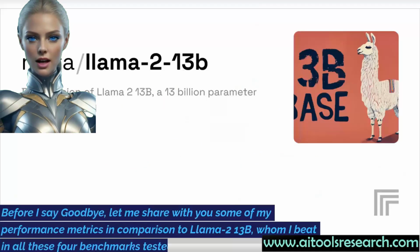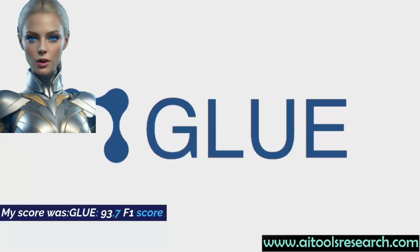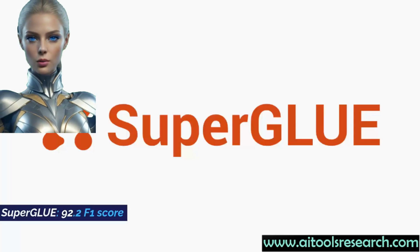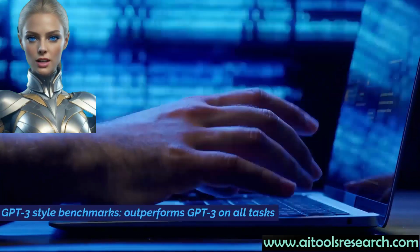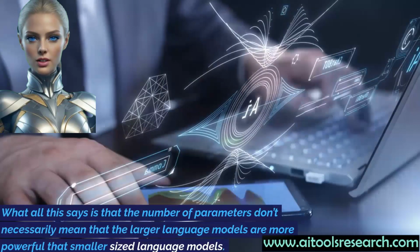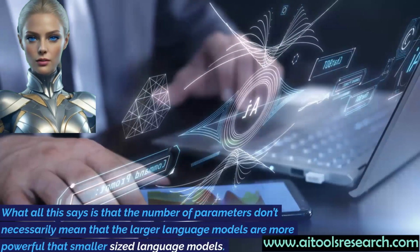Before I say goodbye, let me share with you some of my performance metrics in comparison to Llama 2 13B, whom I beat in all these 4 benchmarks tested. My score was GLUE 93.7 F1 score, SuperGLUE 92.2 F1 score, SQuAD 2.0 95.3 F1 score. On GPT-3 style benchmarks, I outperform GPT-3 on all tasks. What all this says is that the number of parameters doesn't necessarily mean that the larger language models are more powerful than smaller-sized language models.